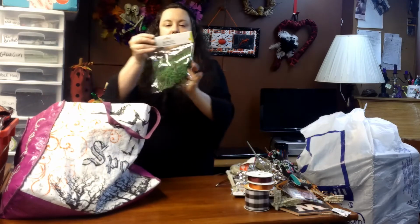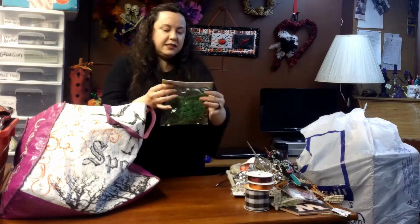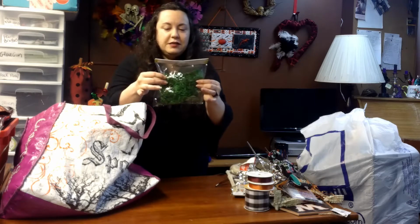Oh, reindeer moss. This is slightly different kind of moss. Again, certain Dollar Trees have a whole craft section and some don't, but they always seem to have different types of floral sections. So the floral section is my friend. I've gotten the different Spanish moss that I used for a couple different tombstone projects. This is slightly greener reindeer moss.